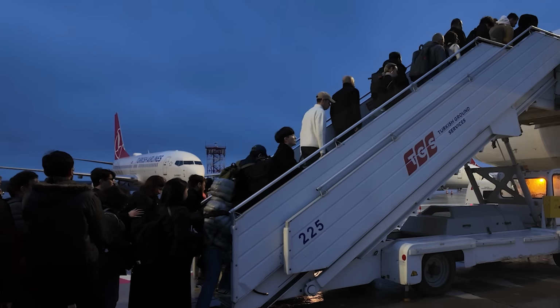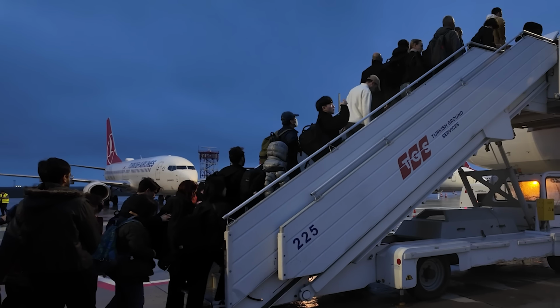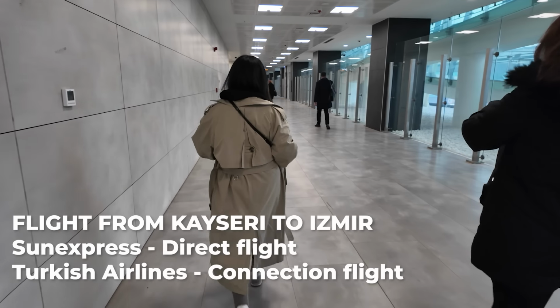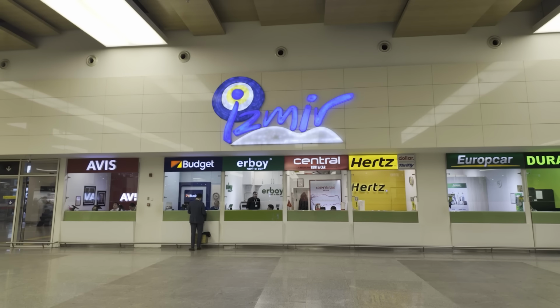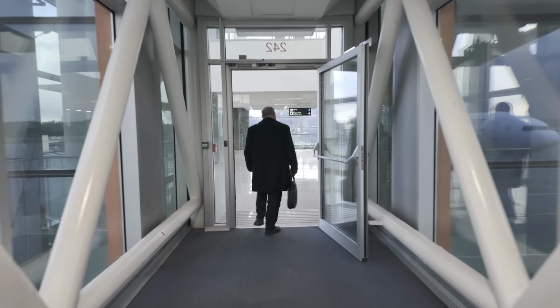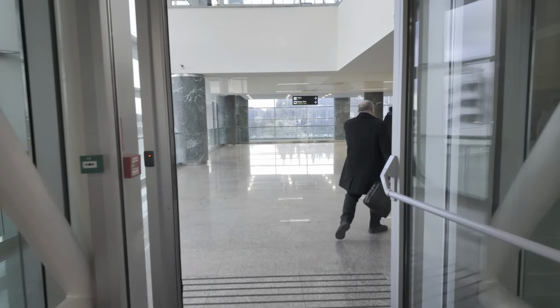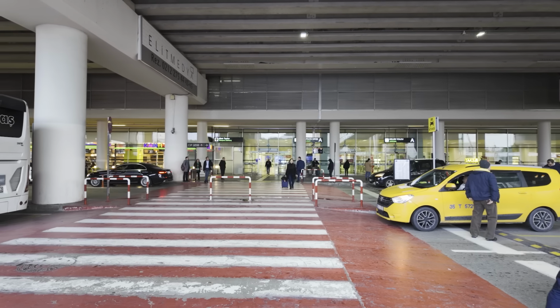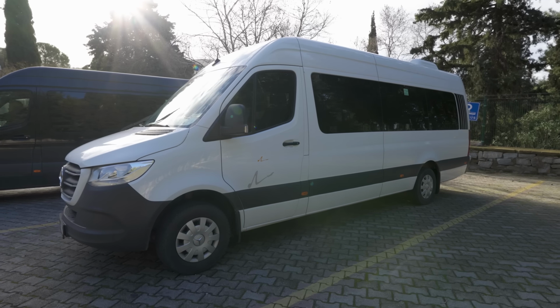Now it's time to explore some of the jewels in the Aegean region. From the airport of Kayseri, you can get a direct flight with Sun Express to Izmir Airport. Once at the airport in Izmir, one of the fastest ways to reach the ancient city of Ephesus is by private transfer, and it takes about 40 minutes.